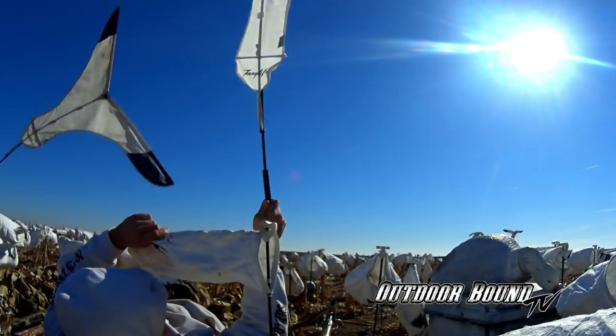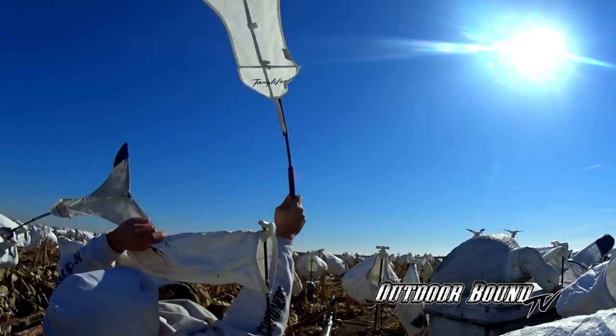It's mimicking birds that are maybe picking up and sitting back down. It's a lot of realism. Birds see it a lot in the spread. Snows are a real active bird when they're sitting down. They'll pick up and sit down a lot. So it's just another tool that we can use.